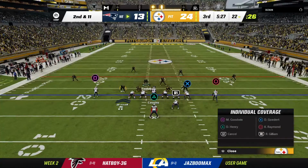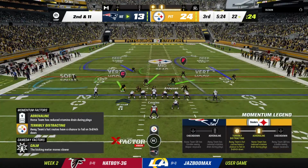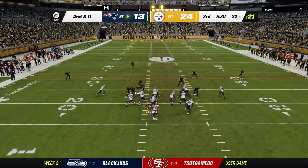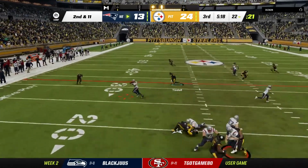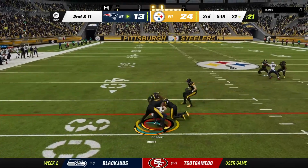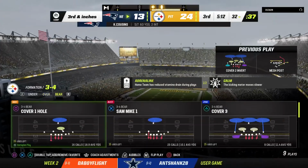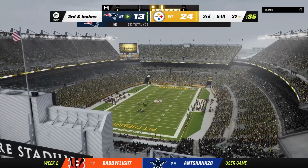A loss of a yard there to start out. That leads to a 2nd and 11. Throwing is Cousins. Out to the left there and complete to the tight end, Goddard. 9 yards, and that leaves him just short, so it'll be 3rd and less than a yard.